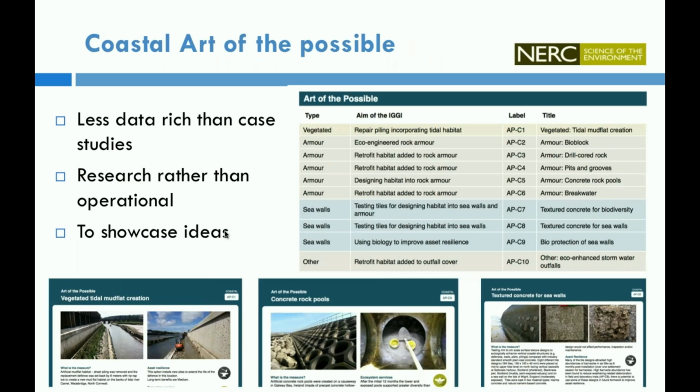And so at the coast, we have this series of art of the possible examples. They're less data rich. They tend to be research, but they can also be operational. And they're really to showcase ideas and to give you a sense of what is possible.